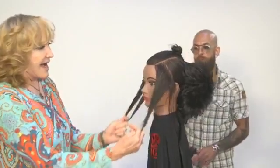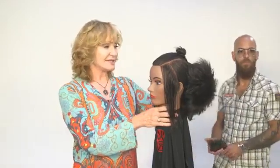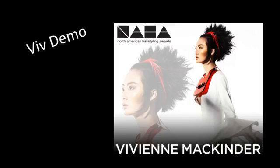Okay, great. So I have already sectioned the hair off, and actually it would be really lovely if we could just go back to the photograph for a second, if you don't mind. So you can see the hair is sleek, I have the volume, I have texture, and I have some lovely panels in the front. The inspiration for this story was the Japanese samurai warriors.